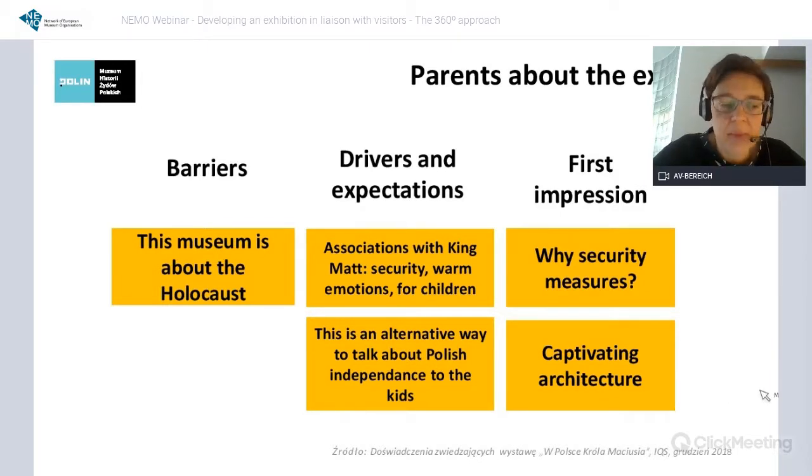Parents were also talking about drivers and expectations. And they said, okay, we came here because this is King Maciuś, you know, Polish Peter Pan, you remember? So King Maciuś is a warm person, four children. I like it. I remember him from my childhood. And also this is an alternative way to talk about Polish independence to the kids.